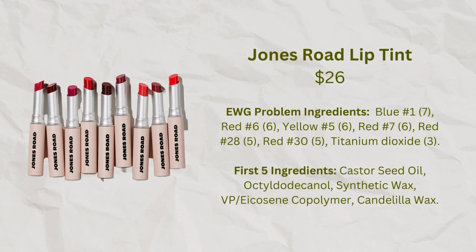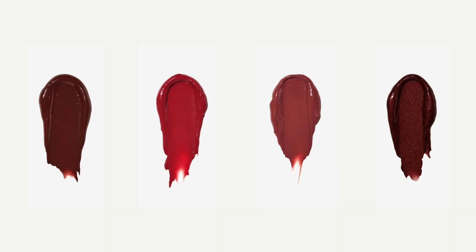So Jones Road also has a line of lip tints that I have been very enthusiastic about. These are fairly small little lipsticks that don't have any flavor. They taste really good to me. They're very easygoing in terms of being hydrating and nice to put on and easy to reapply, and they look kind of pretty. The original shades were all quite bright, and so some people thought that those were great and other people felt like those shades were not very flattering for them. And so more recently, Bobbi Brown, who is the owner of Jones Road, came out with another 4 shades that are designed to be more muted.